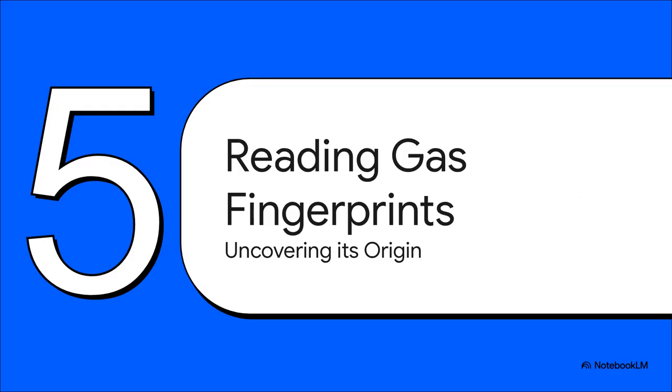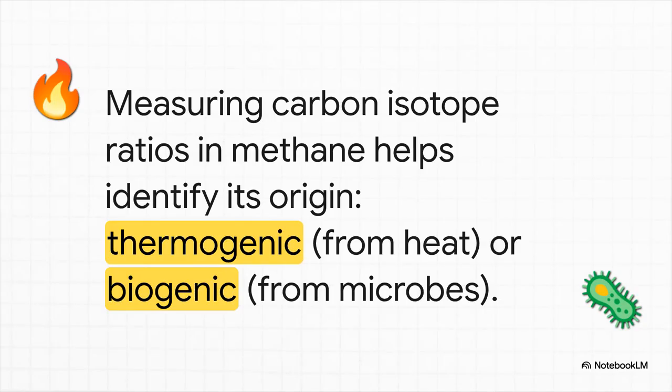But here is where it gets really cool. This sensor can do so much more than just detect that gas is there. It has this remarkable ability to read its origin story, to tell geologists not just what gas they found, but how and where it was made. The secret here is something called isotopes. You see, not all methane is created equal. By measuring the ratio of the rare carbon-13 isotope to the much more common carbon-12, geologists can tell if the gas was cooked deep underground by heat, that's thermogenic, or if it was made by microbes closer to the surface, that's biogenic. And for exploration, that clue is absolutely vital.